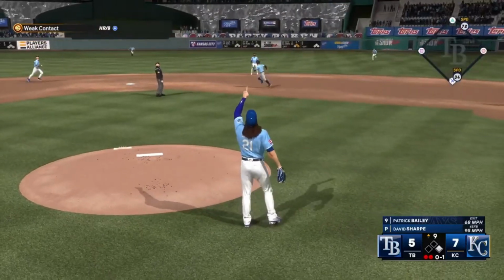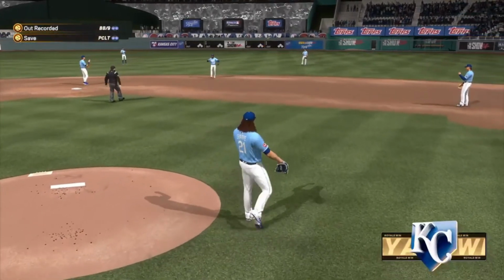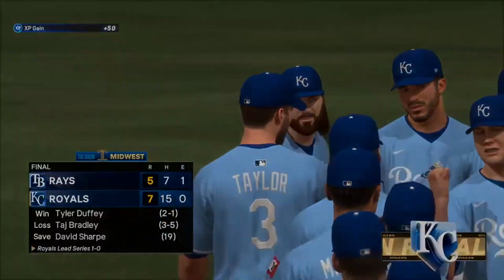This one popped up. Rengifo gets under it. And that'll do it. The Royals take the series opener here at home. Always nice to win the home opener of a four-game series.